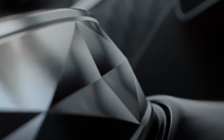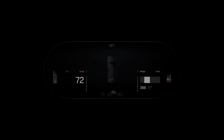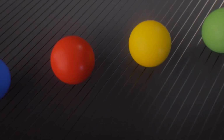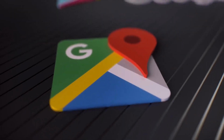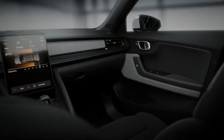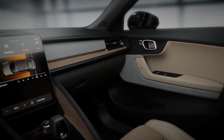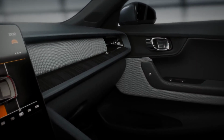But here's where it gets interesting. You also get the previous $3,400 Pilot Pack as standard. That bundle includes a swath of driver assistance features, including adaptive cruise control and emergency stop assistance. All trim levels now come with driver aid for blind spots, cross traffic and parking, as well as a 360 camera and auto-dimming side mirrors. That's incredible. The Plus Pack is down to $2,200. And this is $2,000 less than it used to be.